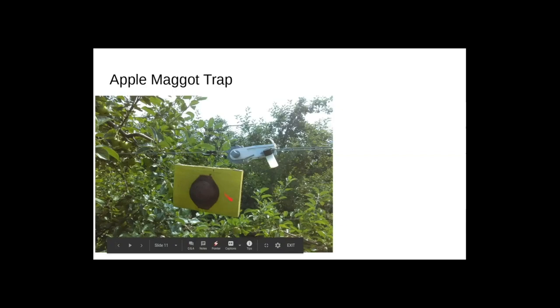So the yellow board is considered a leaf super mimic. In other words, the apple maggot fly sees that as the biggest, most beautiful leaf it's ever seen. And to us, it's just this yellow board, but that is the color that they would perceive apple leaves to be. And then the red sphere, of course, is the most beautiful apple they have ever seen. So between the two, they are seeing something that is their dream location to both feed and procreate.